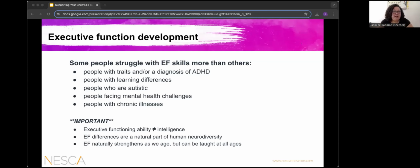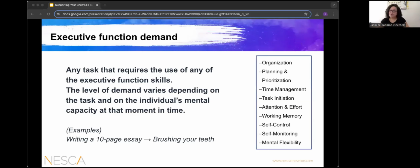Great. So now that we've gotten kind of a baseline on what executive functioning is, I'd like to talk a little bit about executive function demand. So an executive function demand is any task that requires the use of any of these executive function skills. And because there's so much overlap in these skills, it's very common that a task will actually require multiple executive function skills. And the level of demand that a person may experience from a task can vary depending on the task as well as the individual's mental capacity at the time.